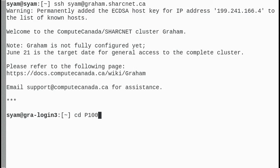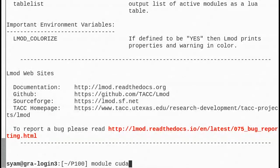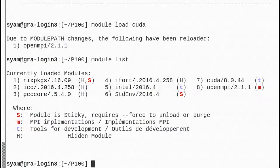I'm going inside this subdirectory P100, and here you can see a few files. One of them is the CUDA code I'll be using for my demonstration. It's primeshq.cu. First, I'm going to show how to compile CUDA code on Graham. You have to load the CUDA module. It's not loaded by default. Sorry, I forgot to put load, of course. So module load cuda. If you say module list, now we should be able to see the list of modules, all the default ones plus the CUDA we just loaded. As you can see, the default CUDA is 8.0.44, so one of the most recent ones.